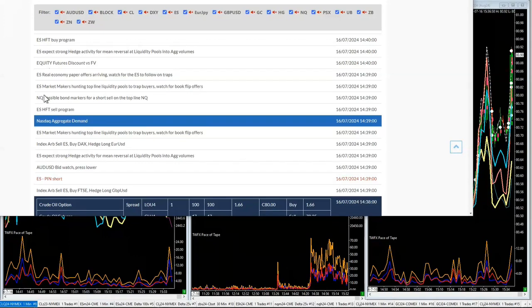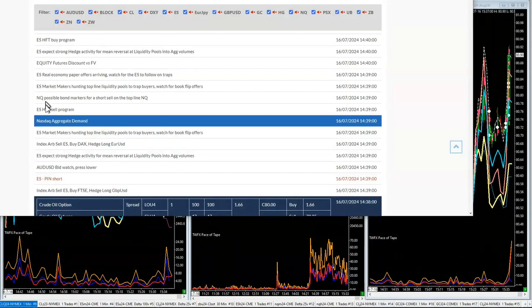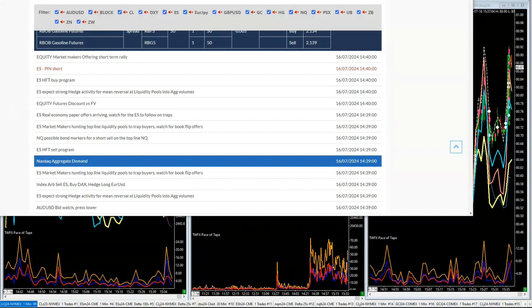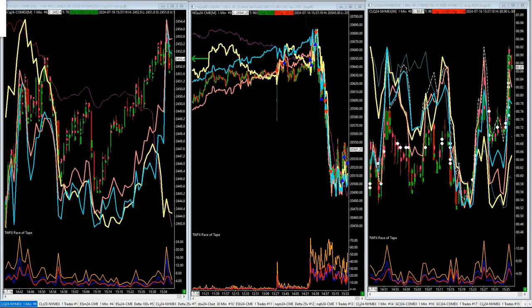1439. You see that? Somebody mentioned that they'll really like that bit of information coming through. You see the trade? This one here, NASDAQ, possible bond markers for a short sale on the top line of the NASDAQ. Take a look at the time, guys, 1439. 1439, guys. What happened at 1439 on the NASDAQ? Craziness, right? Crazy opportunity to trade off that 1439 high price.